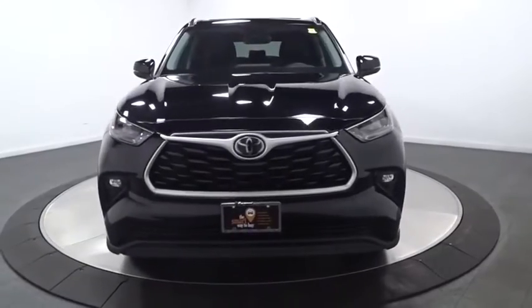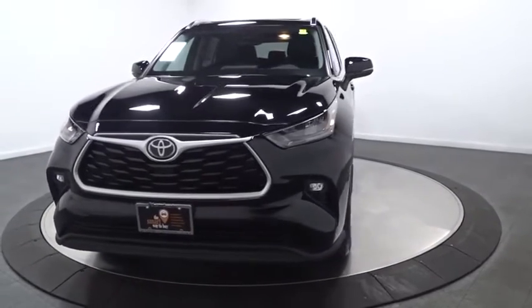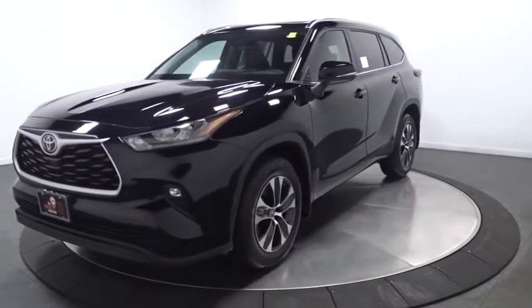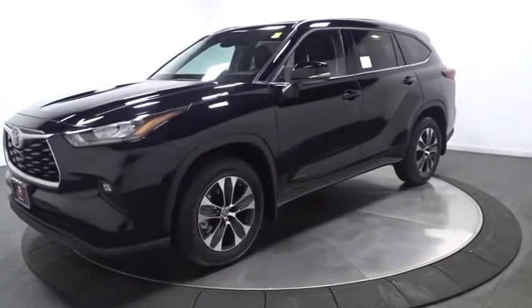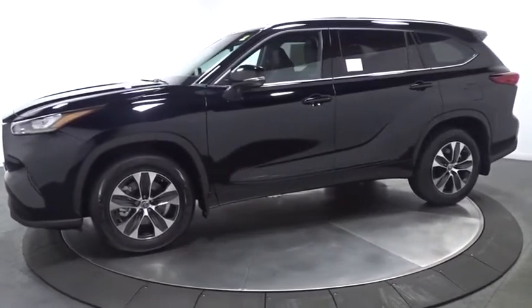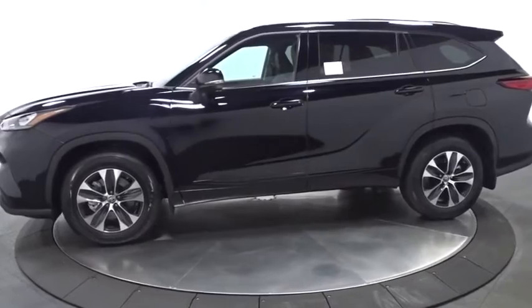Take a ride in the 2021 Toyota Highlander. The Highlander is the SUV that's thought of everything. The Highlander offers seating for up to seven and features Toyota's innovative center stow design. The second row bench seat folds away, leaving a pair of captain's chairs.